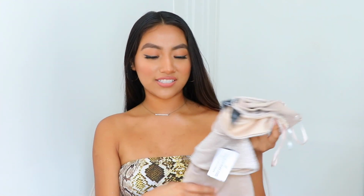I love this color. It's just super nice and basic and neutral, and I feel like if you wanted to match with gold heels or something and accessories, this would look really, really nice together. So these are the next two items, a little set that I got.